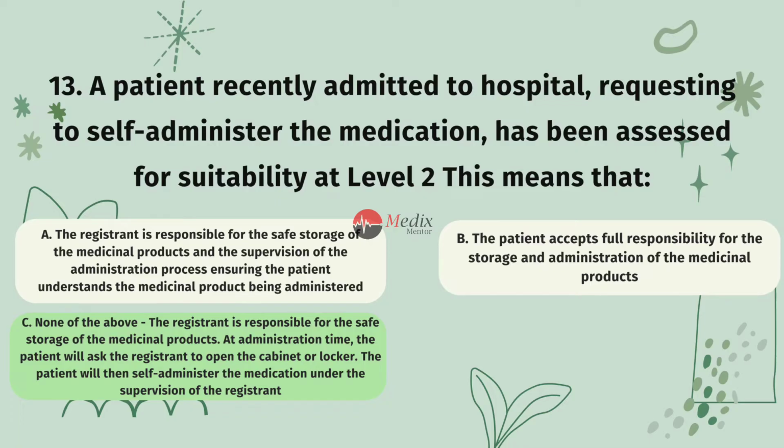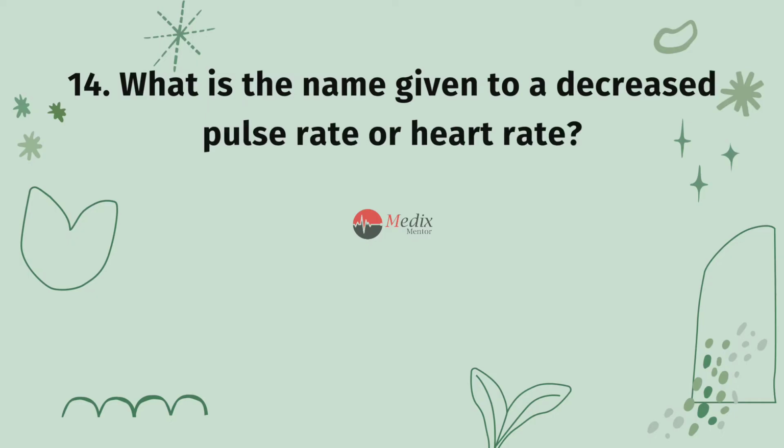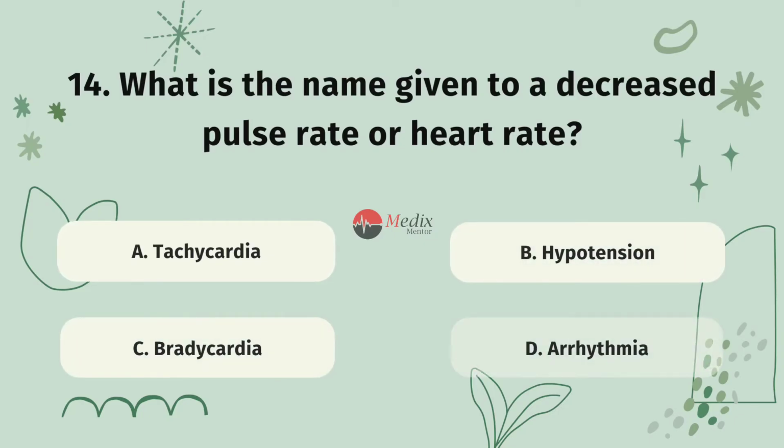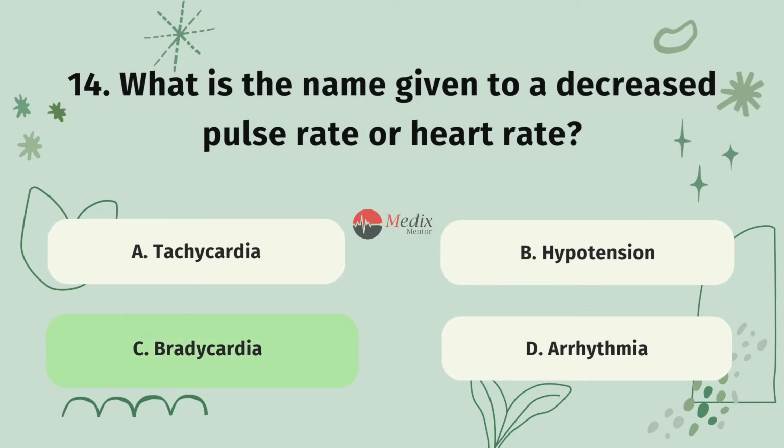The correct answer is C. Question 14. What is the name given to a decreased pulse rate or heart rate? Option A. Tachycardia. Option B. Hypotension. Option C. Bradycardia. Option D. Arrhythmia. The correct answer is C.